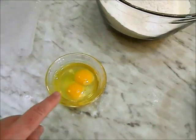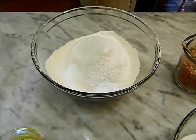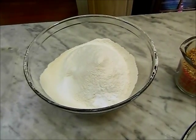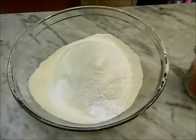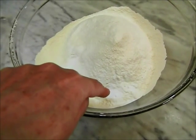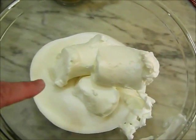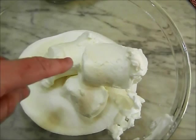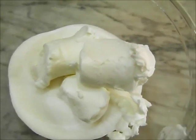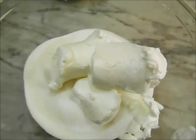You're going to need 2 eggs, 5 cups of flour, and I know that seems like a lot of flour, but these are kind of big cookies, and it'll make quite a bit too. I have 1½ teaspoons of salt and 1½ teaspoons of baking soda. We need 2½ cups of Crisco, and you cannot use butter. Like I said, it's a shortbread, and shortbread is called shortbread because it uses shortening and not butter.